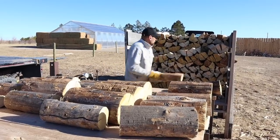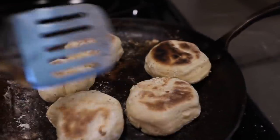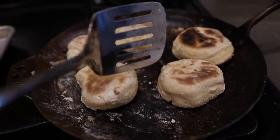We're usually all starving by about 11:30, so we usually have an early lunch. Christian will often come back in the house and have lunch with us. He usually spends his morning feeding cows or working on projects outside. Our lunches are simple, generally leftovers, or like today, we're having leftover turkey on some homemade sourdough English muffins.